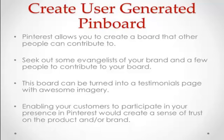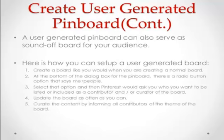Enabling your customers to participate in your presence in Pinterest would create a sense of trust on the product and/or brand. In marketing, as many of you may very well know, trust is everything. A user-generated pinboard can also serve as a sounding board for your audience. This is a great tool to get your customers' feedback and suggestions. Here is how you can set up a user-generated board.